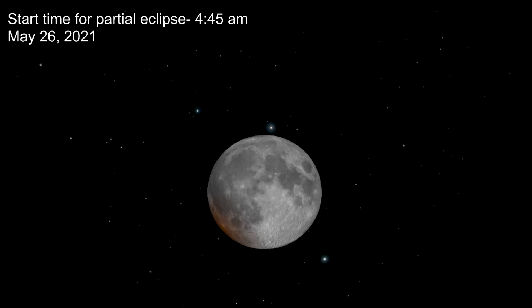As you can see it here in our planetarium simulation, there's a little bit of color there, a little bit of the shadow entering from the left side of the moon, I guess you could say. And so the first sliver of the moon is in the shadow at about 4:45 a.m. And I'm going to speed time up here a little bit so we can go through the entire thing, at least all of the visible part that we'll see.